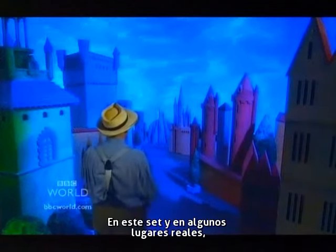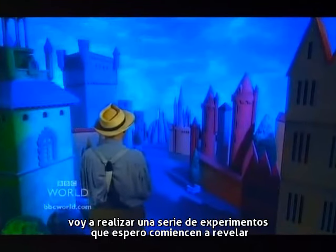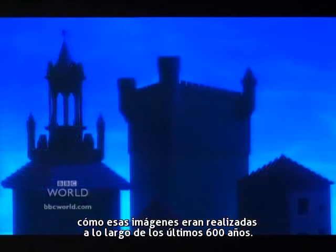On this set, and in other real places, I'm going to make experiments that I hope will begin to reveal secrets of how these pictures were made over the last 600 years.